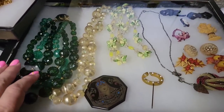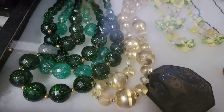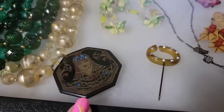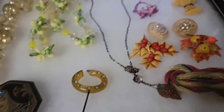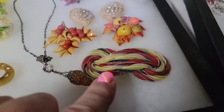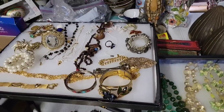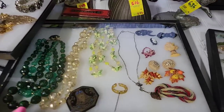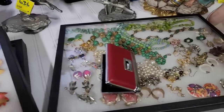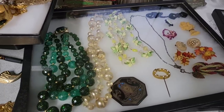And then here's some more jewelry. These are really cool lucite beads, if you can see, with glitter. There is that one. Some really cool Bakelite brooches in here. So I did pay $110 for that tray and this tray. And then this other lot, which includes this tray here, as well as the one that's under here.